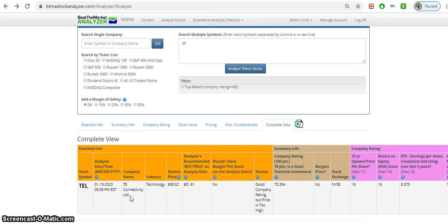So overall, TE Connectivity, as I said, I'm not that familiar with the company, just I know that they do some unique things and they're very innovative, and the products that they make for harsh environments. So this could give them some kind of competitive advantage. If you are going to invest in them, make sure you do your research about the company.